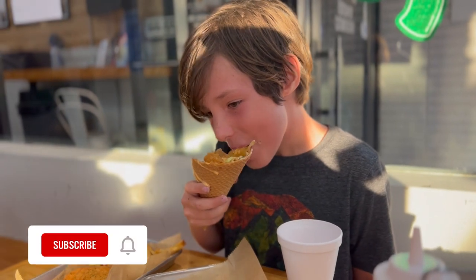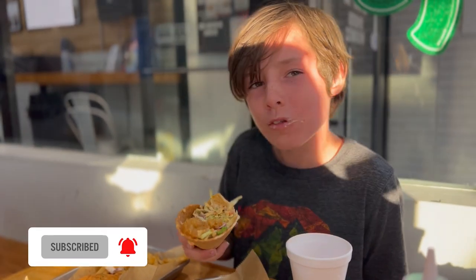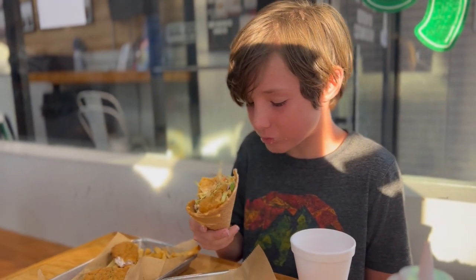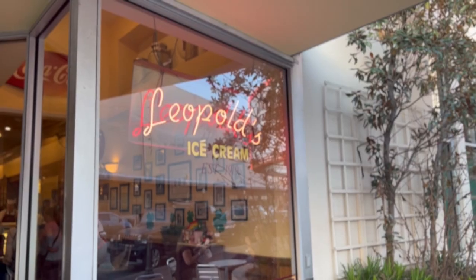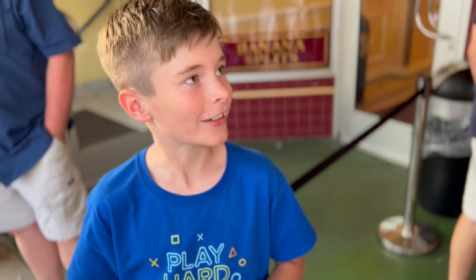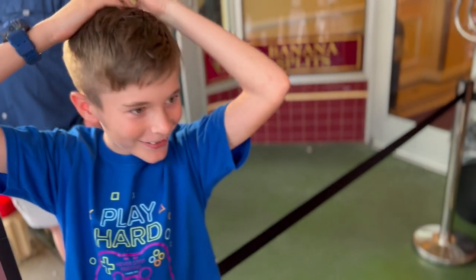Like an ice cream cone made out of shrimp. No, coleslaw. Shrimp and coleslaw, is it good? I really like it when cookie dough has those big chunks in it. It tastes so good.